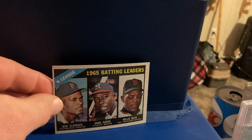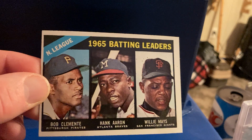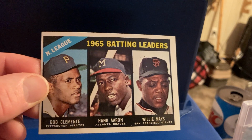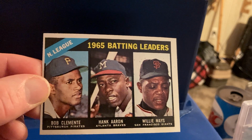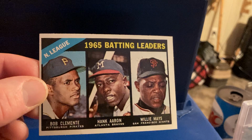All right, second on the list for the day, we've got a leaders card. This is, I think, my only league leaders card that's making this top 400, but it's the card that's got Clemente, Aaron, and Mays on it. The only one that's got all 3. There's a lot with 2 of these 3, but this is the only one with all 3 of them.